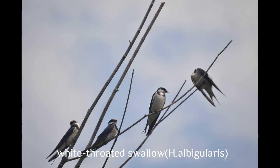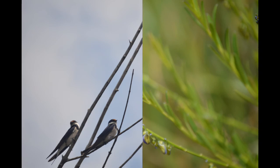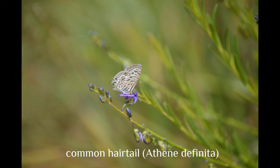Back down at the dam, I spotted a small group of white-throated swallows that were swooping down and getting some water every now and then. The next thing that I spotted was what Eon believes to be a common hairtail.